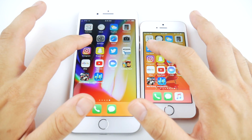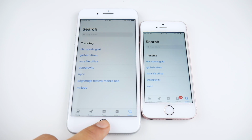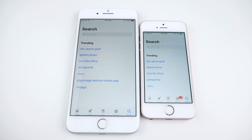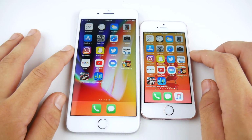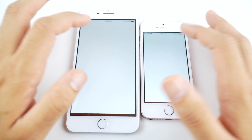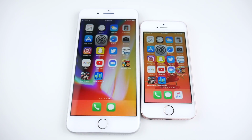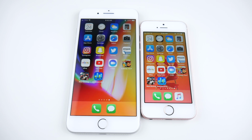So let's go ahead and go into the App Store. And you can see the App Store, wow, that looked about dead even. I think maybe if you slowed it down, the 8 Plus. Coming home, it looks like the 8 Plus goes home faster every time. So what about the settings application on both? And you could see that was definitely the 8 Plus. But what I'm seeing so far is that if you're not a heavy user, if you're just going to use an iPhone for daily tasks, there's not really much of a difference on the newest iPhones versus the ones that are already currently available.